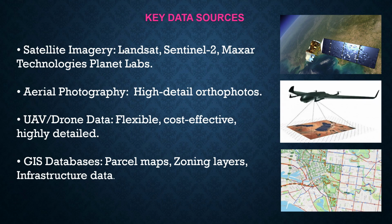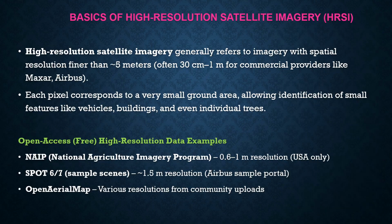This slide raises a question. Where does the data come from? The main sources include satellite imagery like Landsat and Sentinel-2, aerial photography for detailed mapping, UAV data for very high resolution, and GIS databases such as parcel maps, zoning layers, and infrastructure data sets. These combine to create a complete picture of land use.